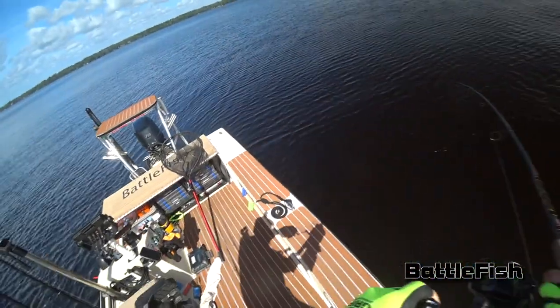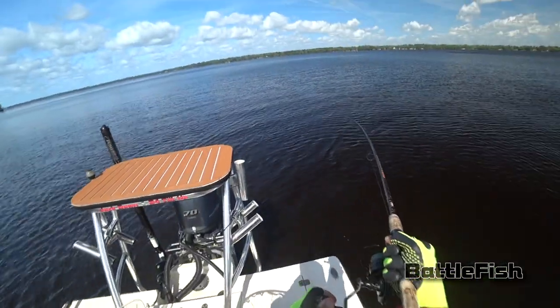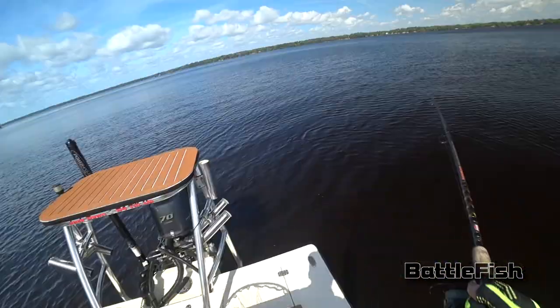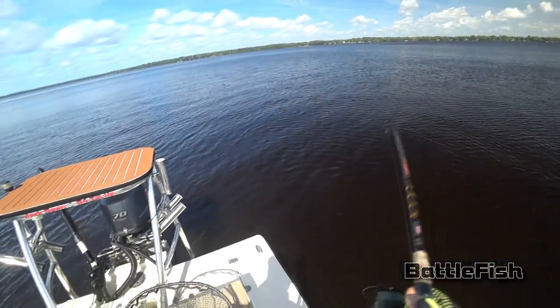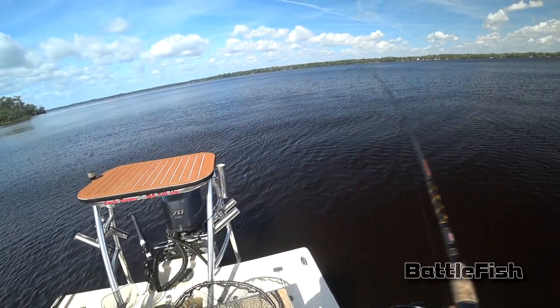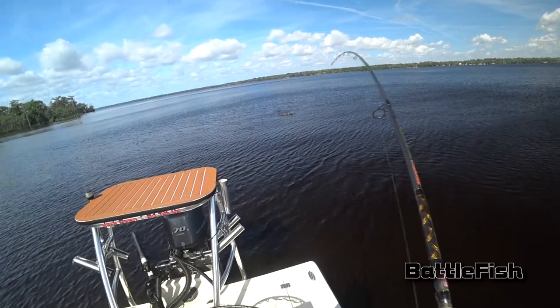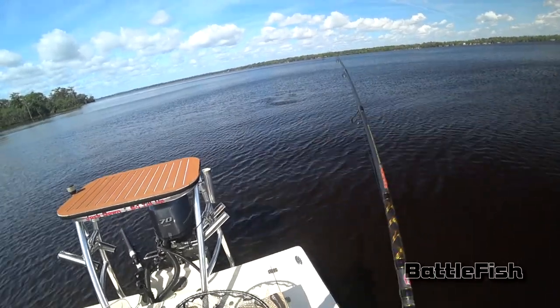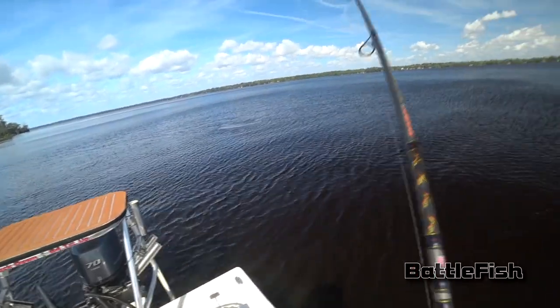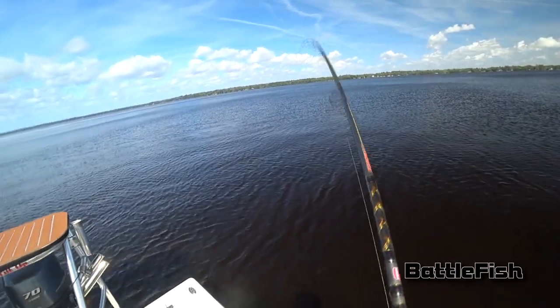Oh my god, that's a big red. Oh my god, it's a big one. Oh my god, that is a big red. Oh my god, this one's huge. It's going to be over slot. Oh my god, he hardly hit that either.